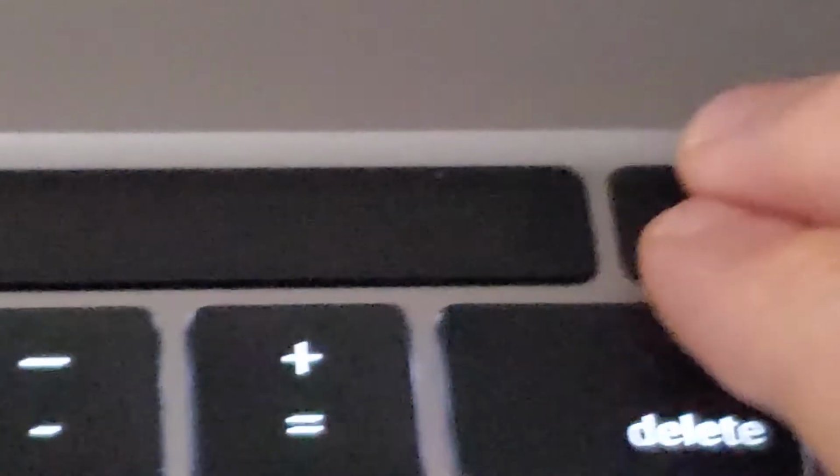And yeah, if you guys have the same issue, then I'll definitely recommend it. But for now, I'm just going to turn this off by holding down right here.